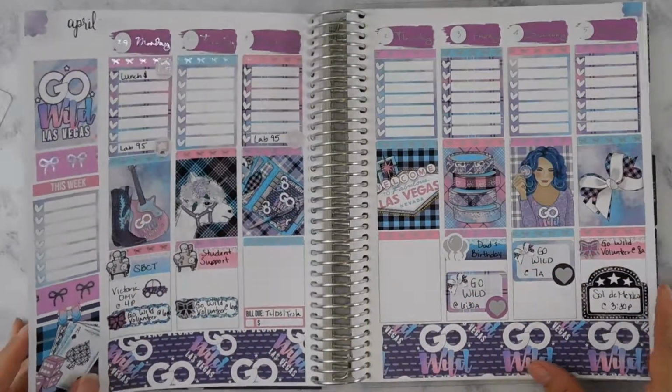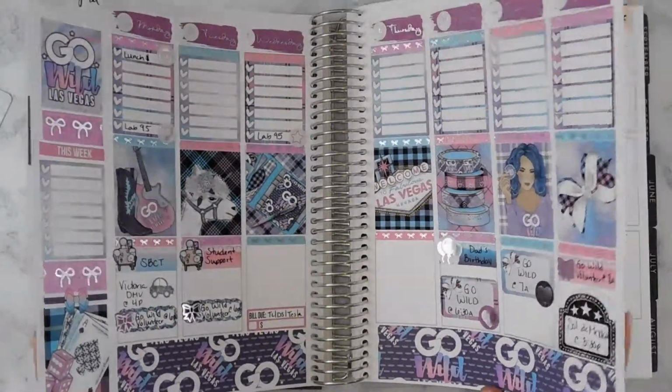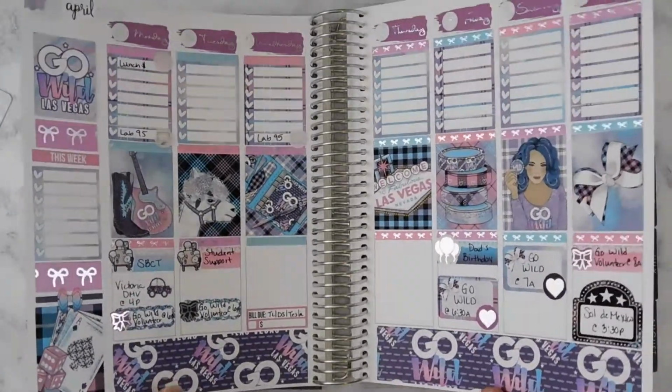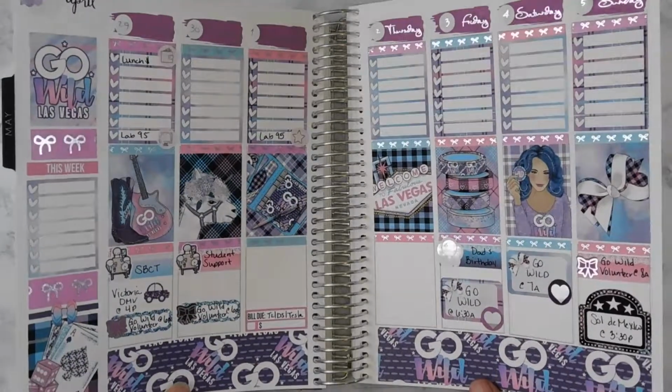Alright, so here is what the finished spread looks like. We got the foil happening from the headers, from the date covers, from the little icons down throughout the bottom, and I just love it. I'm so excited for this week.